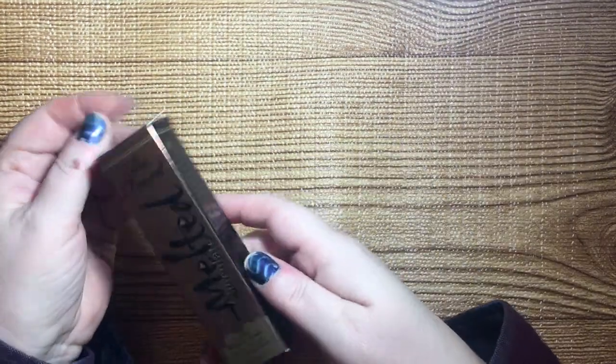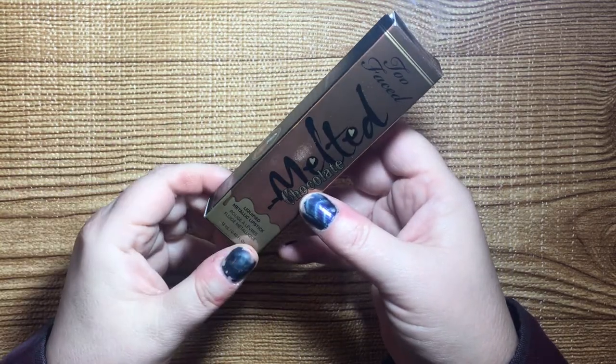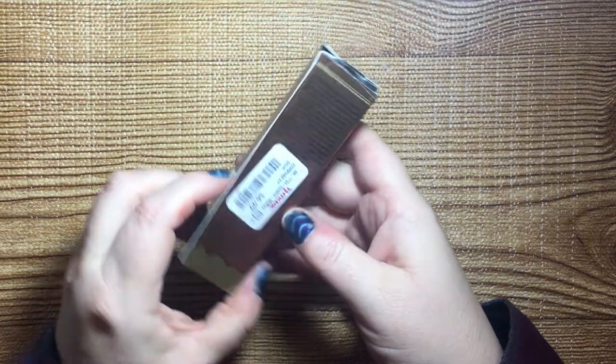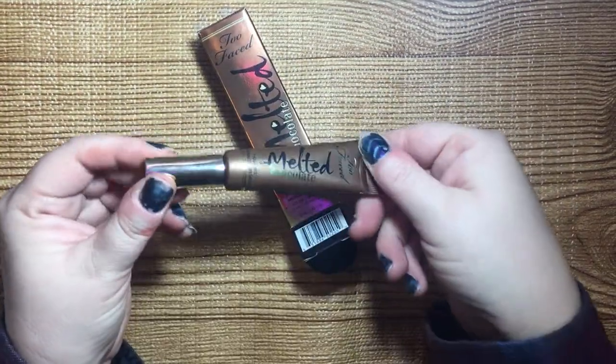All right. Moving on. Too Faced Melted Chocolate. Oh, speaking of chocolate. It smells like chocolate. Liquefied metallic lipstick. All right. It was originally $10. You got it for $6.99. These aren't really a bargain. Too Faced is a name brand. Oh, it's in a little tubey.